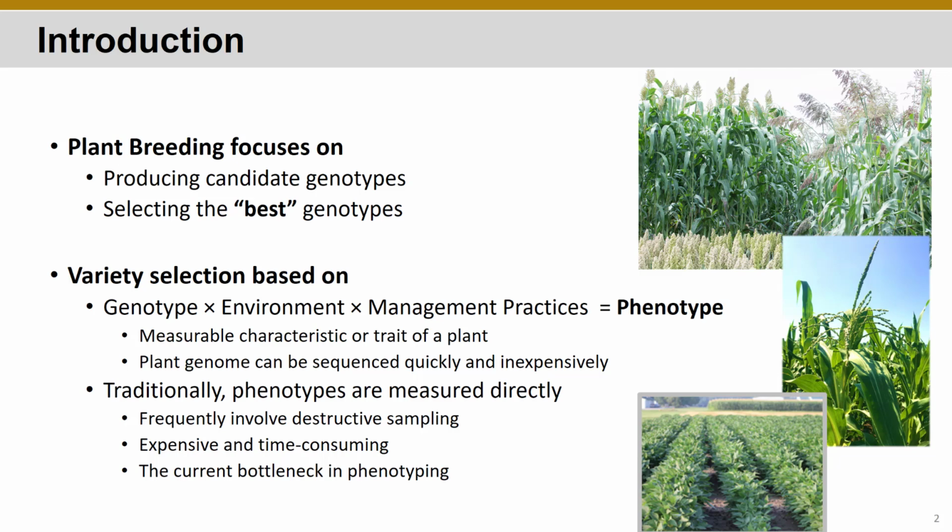This is done based on phenotypes, which are the measurable characteristics or traits of a plant. Now, they're the result of the genotype, the environment, and the management practices to which the plants have been subjected. Traditionally, phenotypes are measured directly and often involve destructive sampling. It's expensive, time-consuming, and is the current bottleneck in phenotyping.